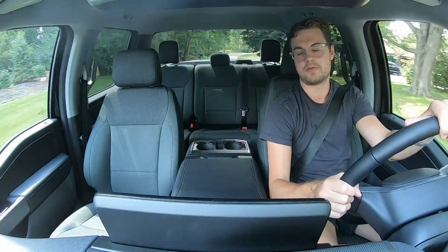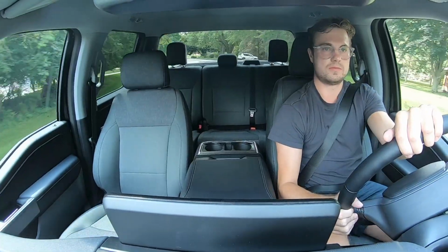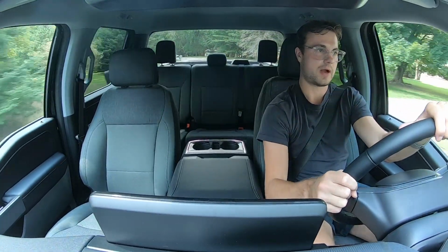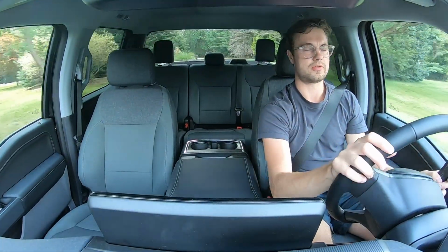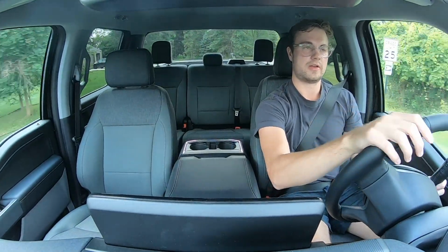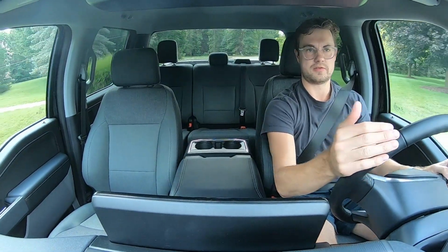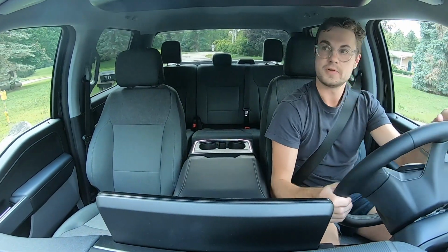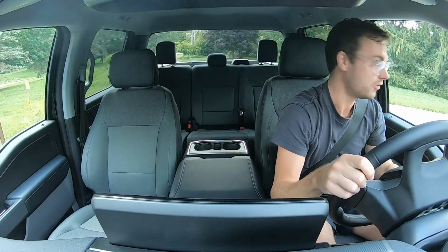This is the new trim level for 2024. When the Lightning was first released, and it was a 2022 model, there was the Pro, which is sort of the work truck. There's the XLT standard range battery, then there's the extended range, and there's a Lariat standard and a Lariat extended, and there's the Platinum trim. And they just added this Flash trim for 2024.